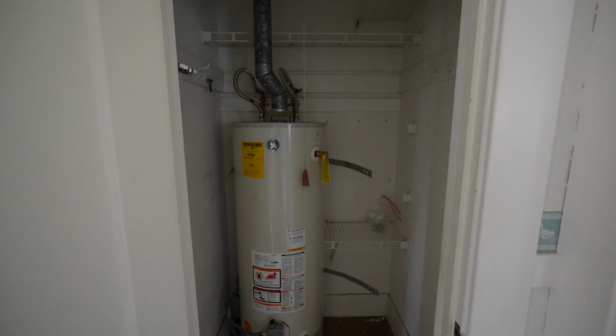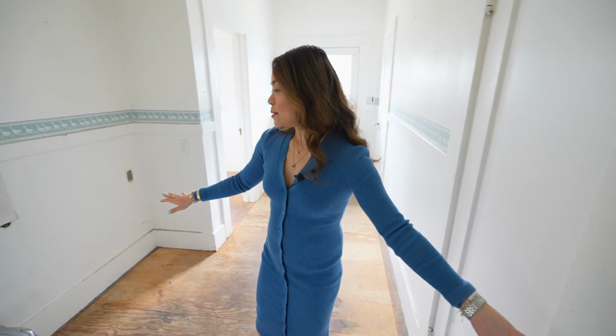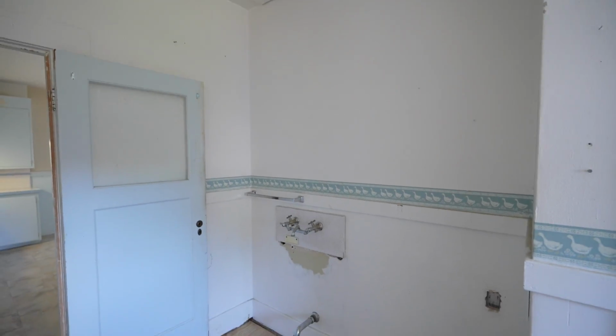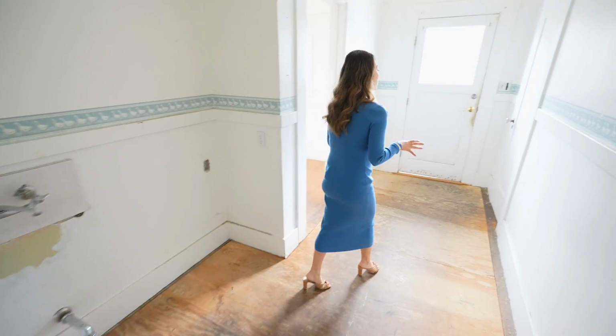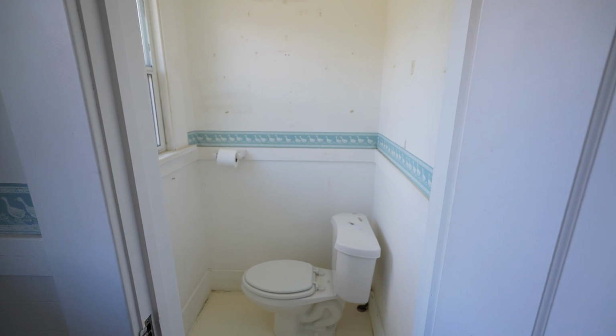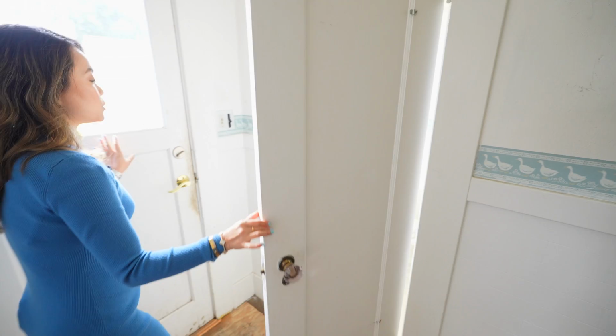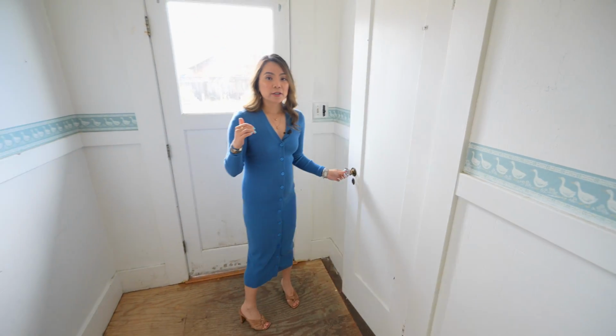There's a door to a small closet with a water heater inside. And then on this side, we have the washer and dryer hookup. And towards the end, there is a kind of a half bathroom, but there's actually only a toilet. And then we have a door to the backyard.